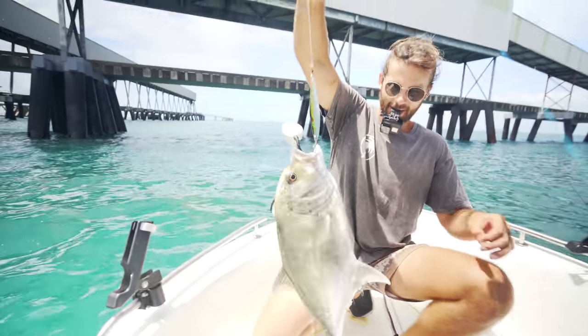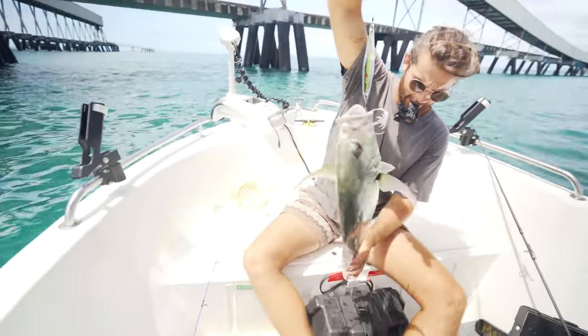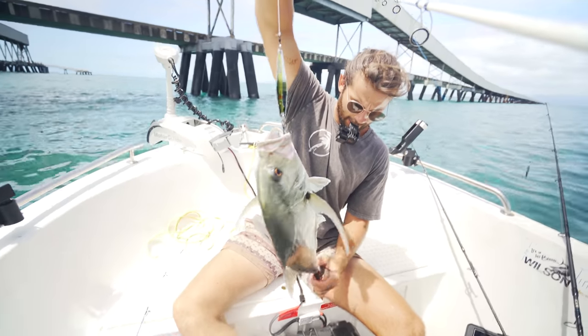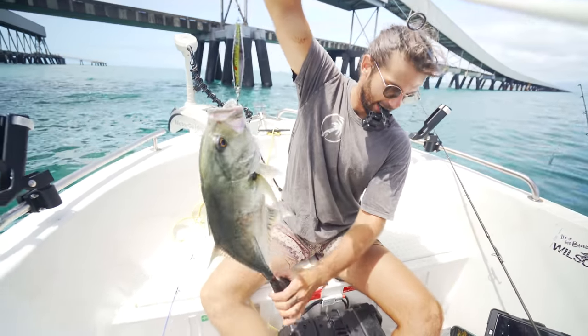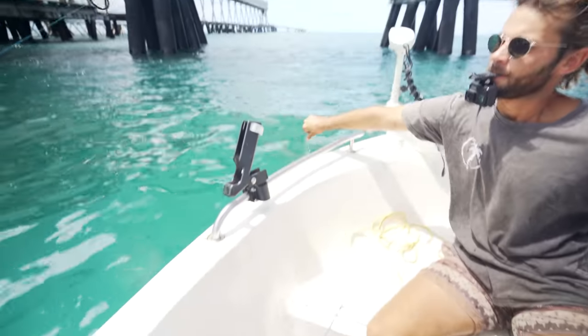Like, how good is that? Good fish. Yeah, man. Can we keep them? Oh, they're sharp. I need a glove. Glove. Oh, yeah, Dad. Put him in the water to keep him alive. Yeah. Hold on with two hands.